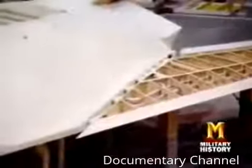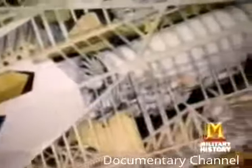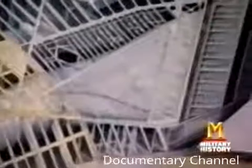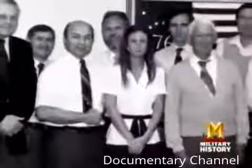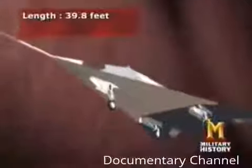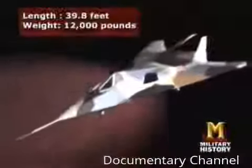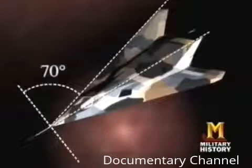The challenge now was to build a real airplane loaded with all kinds of non-stealth things, like a cockpit, engines, exhausts, and a pilot. The final Have Blue design was like nothing ever built, perhaps because it was the first ever conceived by electrical rather than aeronautical engineers. The plane was 39.8 feet long and weighed around 12,000 pounds. The leading edges of the wings were swept back to a razor-sharp 70 degrees.